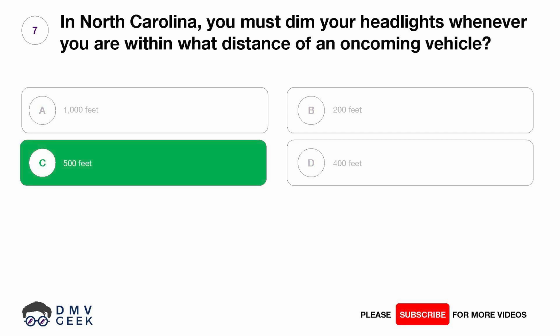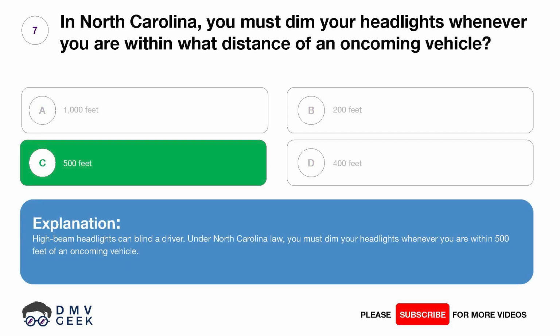The answer is C. High-beam headlights can blind a driver. Under North Carolina law, you must dim your headlights whenever you are within 500 feet of an oncoming vehicle.